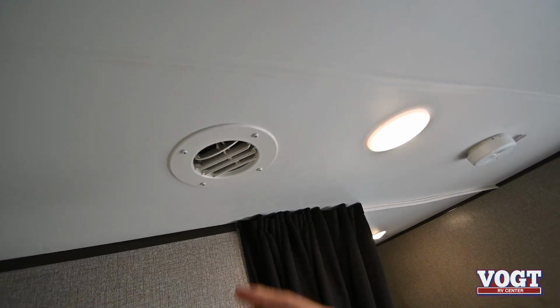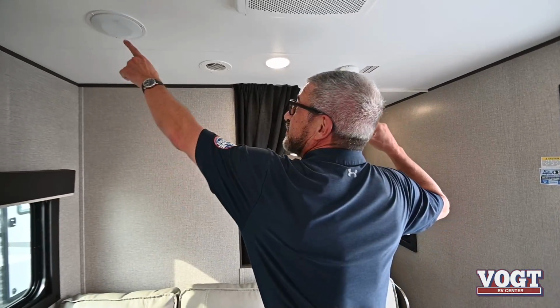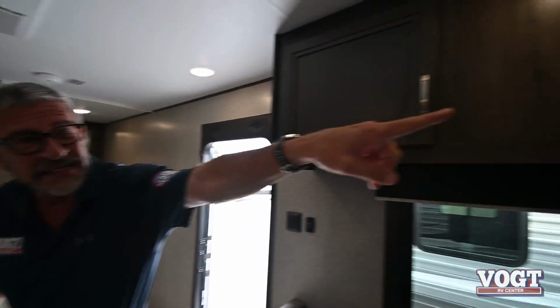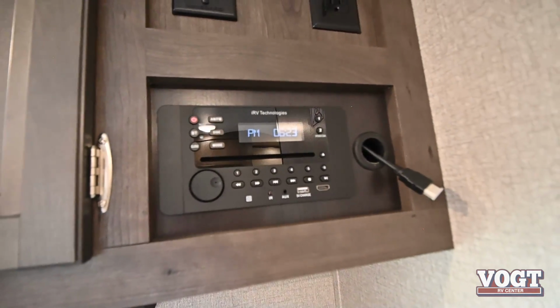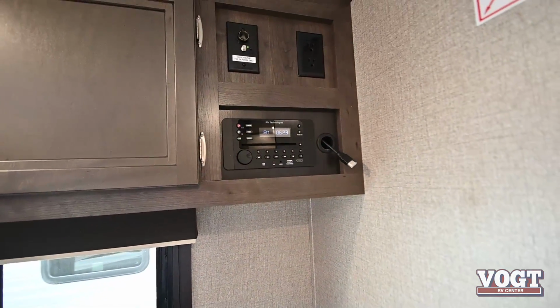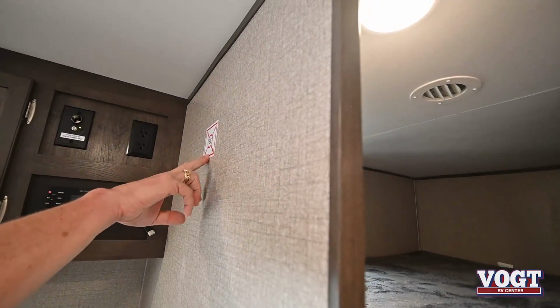So you can force the flow to an exact area wherever you're sitting. Another thing we see here is you have stereo speakers throughout the unit. It does have an AM, FM, CD, DVD, and that's basically up here on the wall. Some may only have an AM, FM radio, and you're going to ask also, is it Bluetooth? Yes, they are Bluetooth.